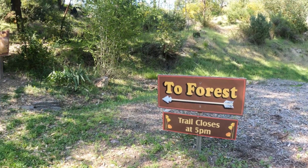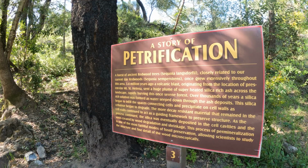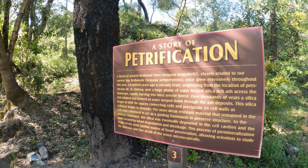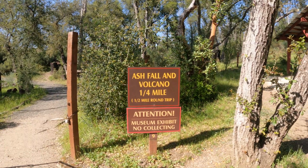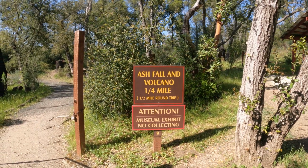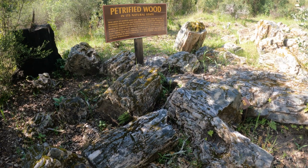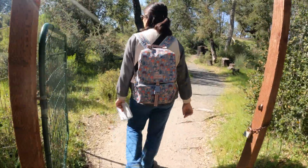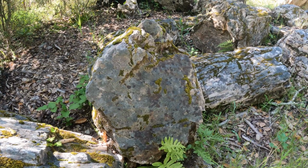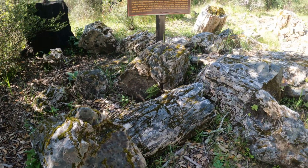When a tree falls and decays, it usually breaks down completely over time. Even if we find pieces after millions of years, they don't tell us much about life back then. But petrified trees are different. These trees were quickly covered by volcanic ash, which trapped their history inside for millions of years. Over time, they turned into stone, preserving the details that help geologists and scientists learn about the past.